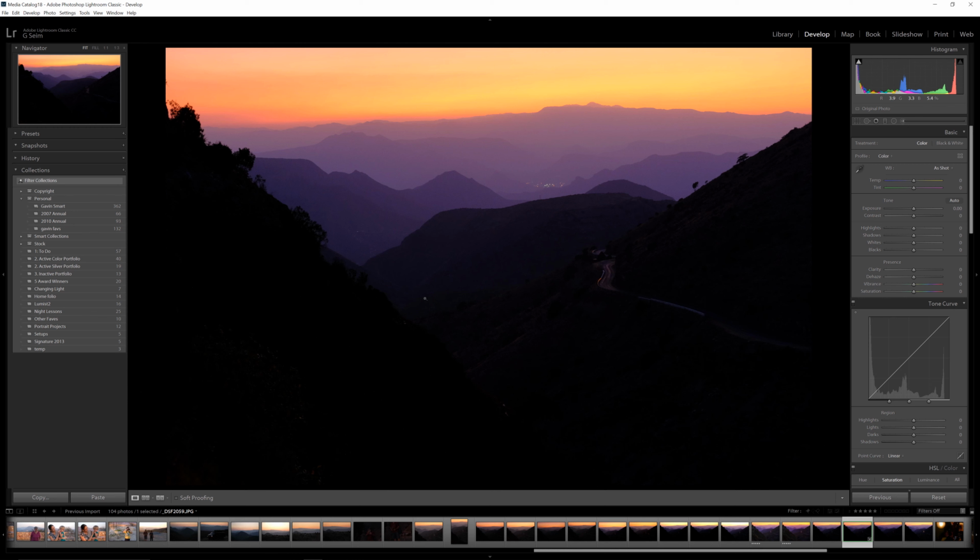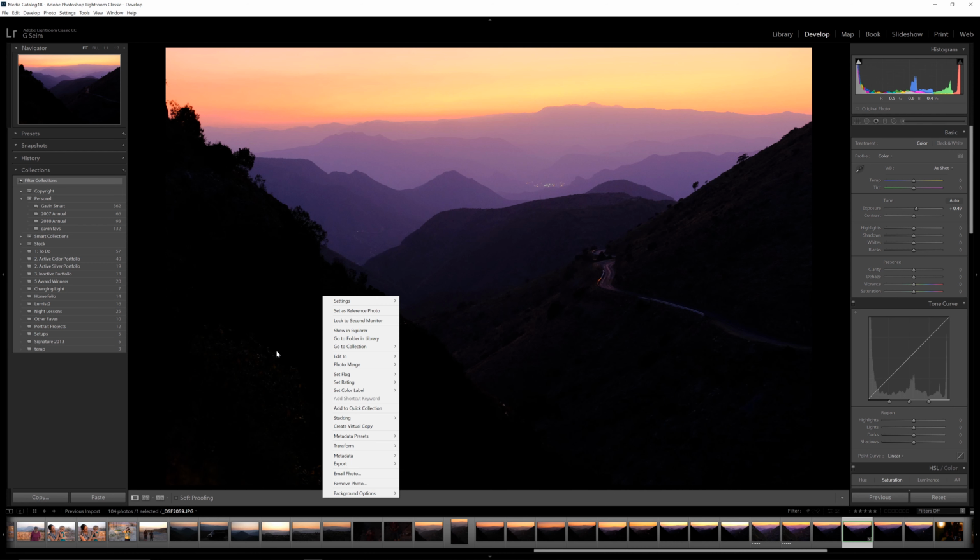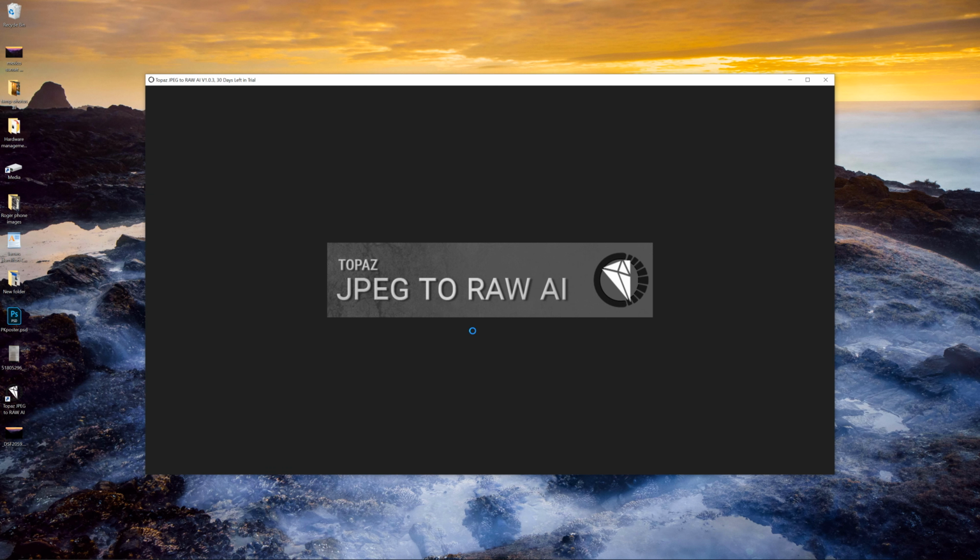So I thought, well, okay, here's an example where I can't really recover that black on an image this dark. JPEG to RAW AI.